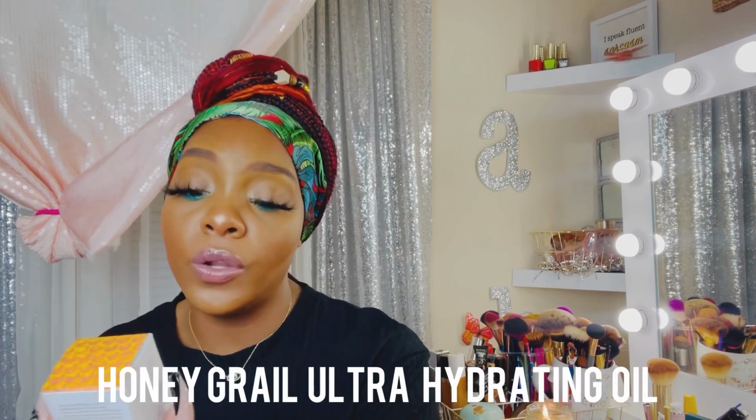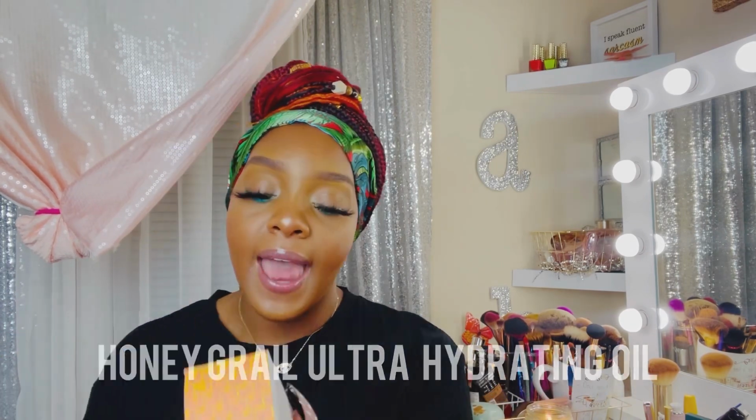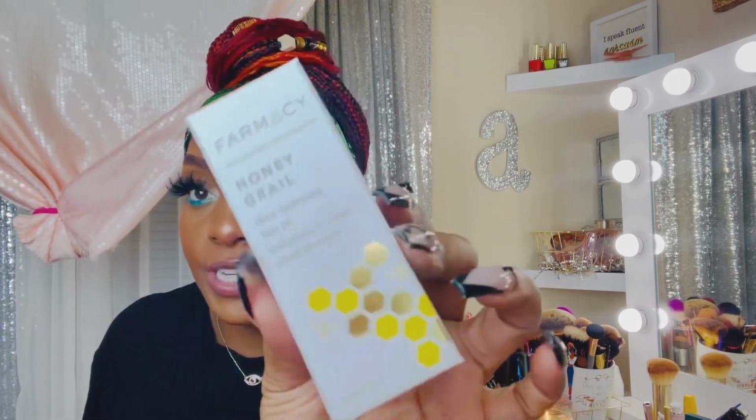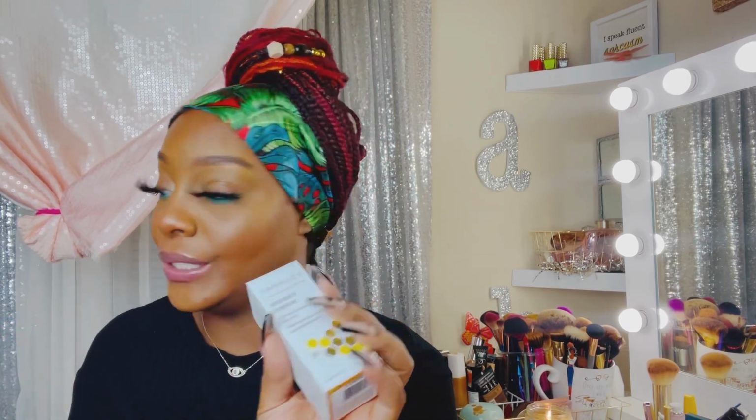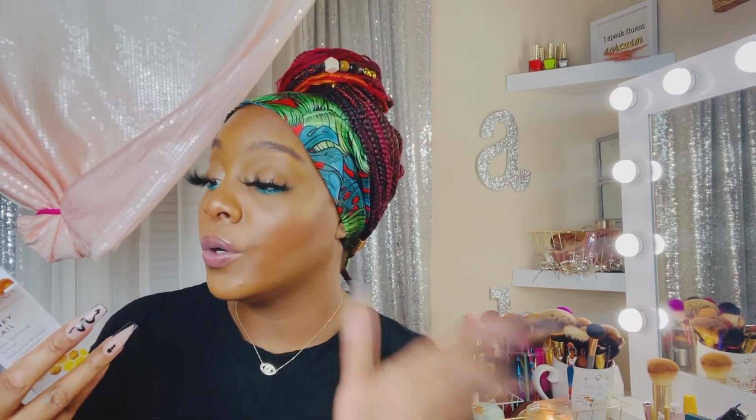So the next thing that we have is this Holy Grail Ultra Hydrating Face Oil. And I have used like one of their products, I believe. This is by Pharmacy. This is what the packaging looks like. And they are retailed for $48. I'm gonna just open this. So it's synthetic, fragrance free, it's mineral oil free, paraben free, cruelty free, of course.